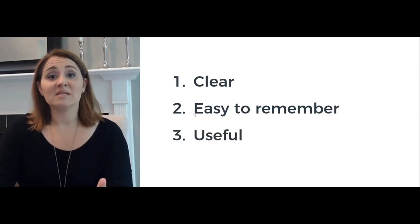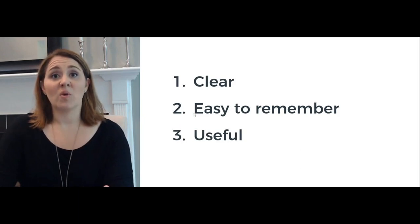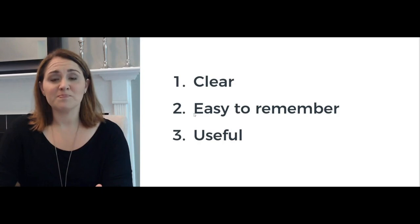And then the last piece is it has to be useful. I find that there are some visions that are written in such a way that people have a hard time actually quoting them or translating them. I'll give you some examples of what I mean in a little while. But you want it to be something that people can bring up in a meeting and pose in the form of a question. Is this in line with our customer experience vision?